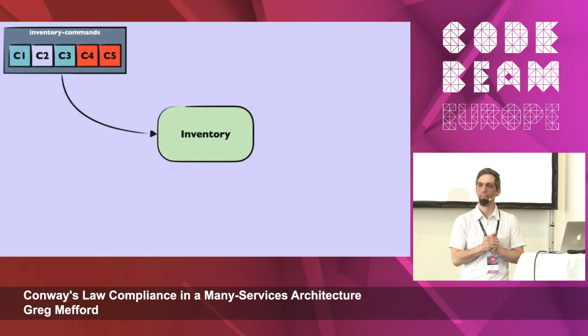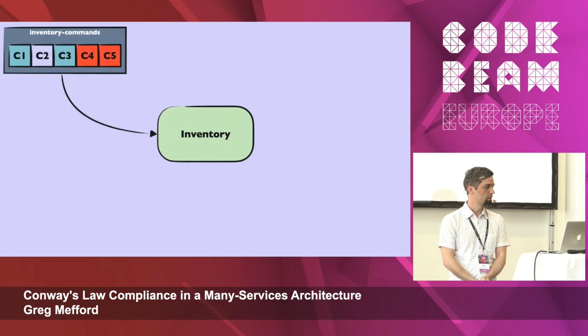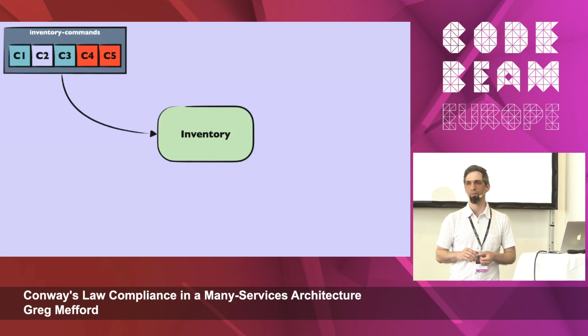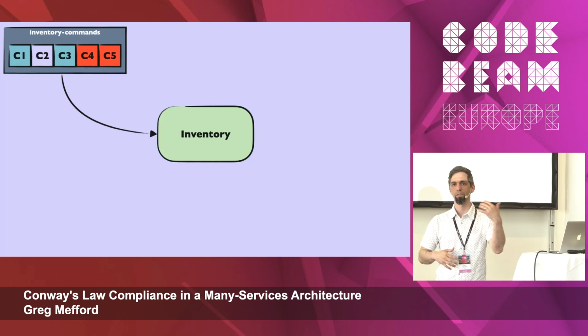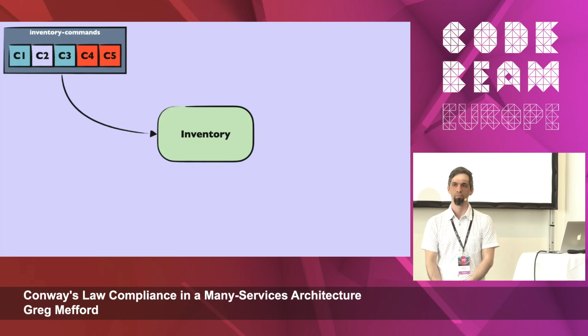I was wondering about the reason for the mutex to be there. The reason for the mutex is that we have business logic that requires we only execute one command in parallel, because this is an inventory service. We don't want to tell one customer that they can have something and another customer can have it at the same time. We need to do that math transactionally.